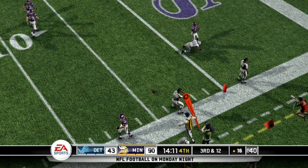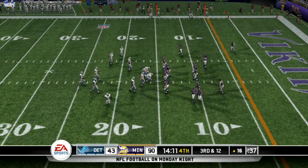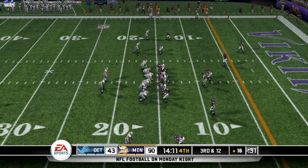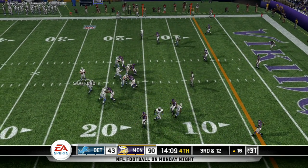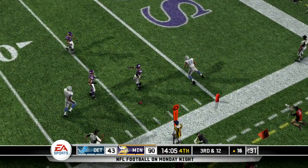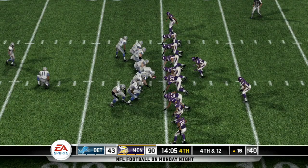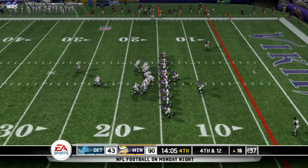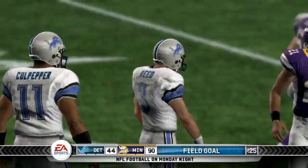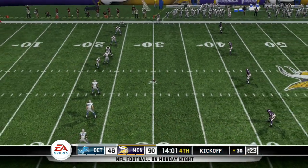Johnson gets his hand on it. Antoine Winfield had the coverage on the play. To the end zone. Right through his hands. He almost had the pick. The defender gets a hand on it, and that will bring up 4th down. And those are the kind of big 3rd down plays you have to have on defense to get the ball back and give your team a chance on offense. So the score now, the Lions 46, the Minnesota Vikings 90.